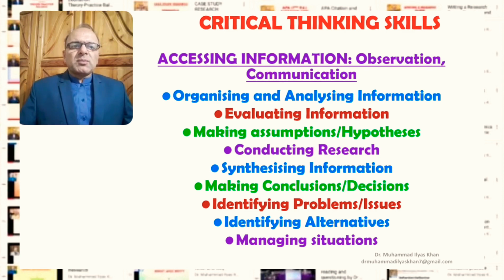Then identifying problems and issues in our conclusions. As critical thinkers, the process is more cyclic or reiterative. So it's not a one-way traffic where you reach some conclusion and then you stop. You can again identify problems and issues and loopholes in the conclusions that you have, and then identify alternatives. So you need to assume alternative answers to your questions, to the problems that arise as a result of further reflection. And again, those alternative explanations will pass through the same process.